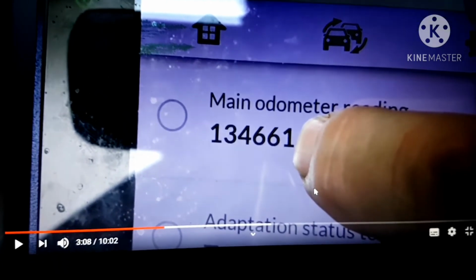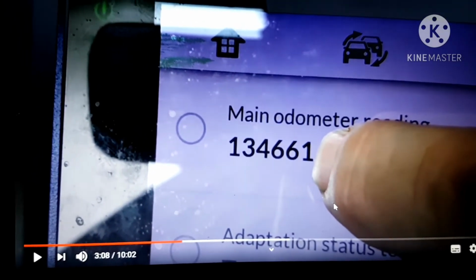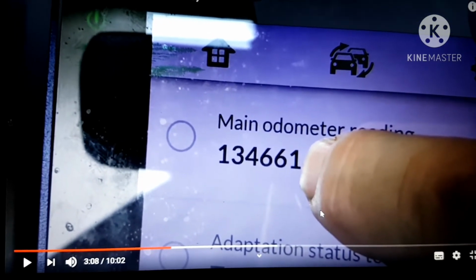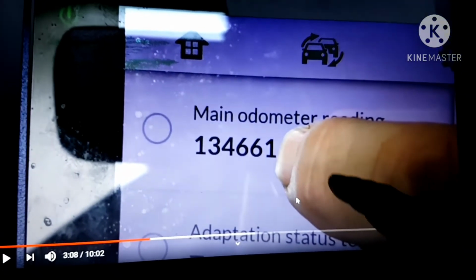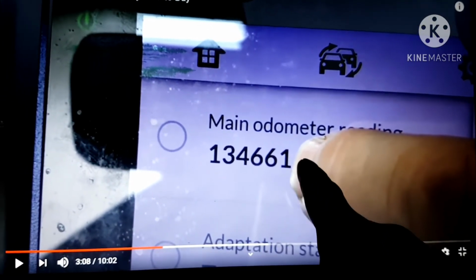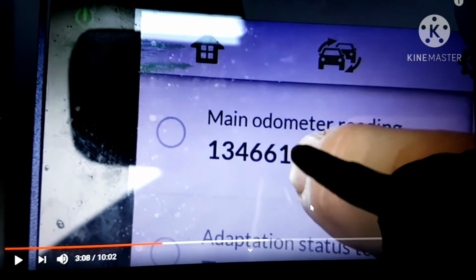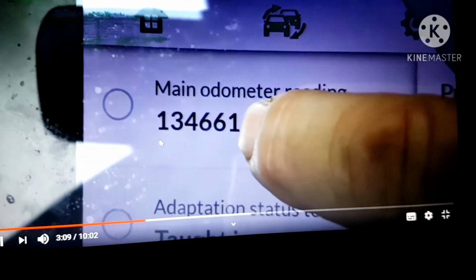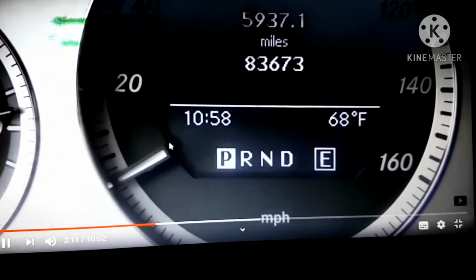Why? And I've seen it. He put in the comments, he goes, oh, I was just pointing at it. No. You're lying, mate. You're definitely lying. If you're going to point at it, why don't you have it down there so you can see when it says 134,661 MI? Why are you covering that? Because it says KM. 661 miles on it. So they cheated. This isn't the real mileage on the car.